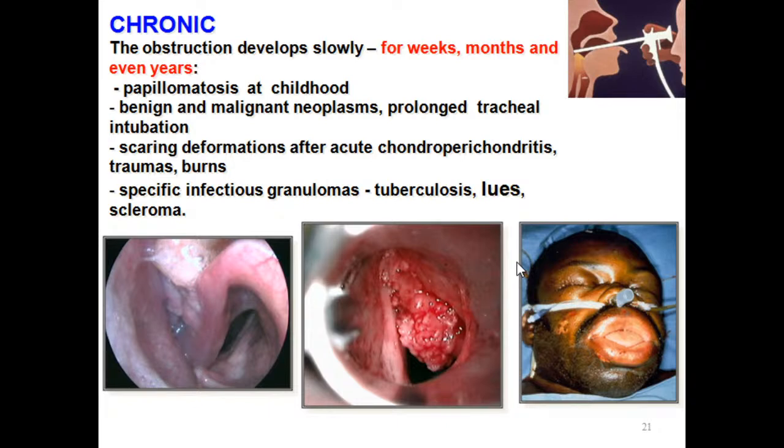So don't forget about scarring deformation as a reason for laryngeal stenosis. And what about specific infectious granulomas: tuberculosis, lues, and scleroma? Nowadays it's quite rare, but it also can be met, especially tuberculosis granuloma.